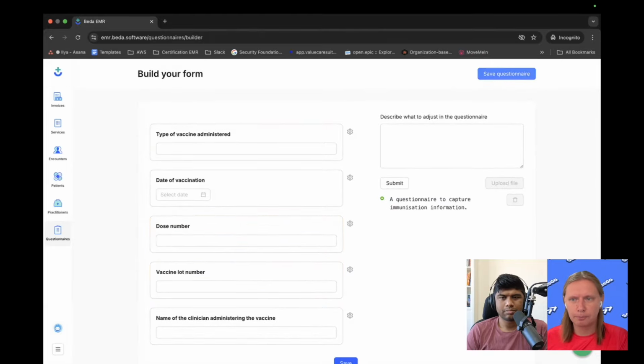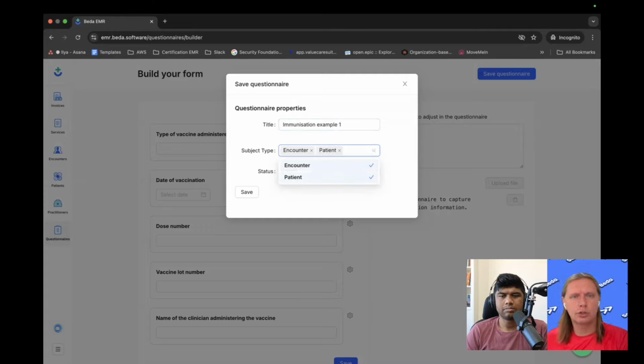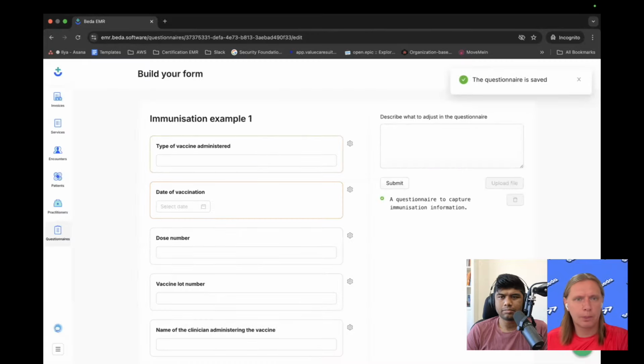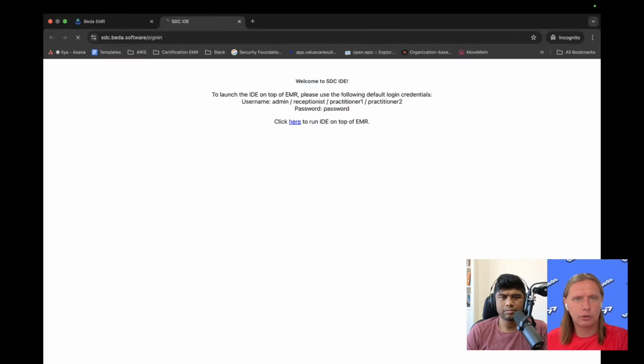So we can just save this questionnaire. Like this. Yeah. So now we select the context for this questionnaire where it will be shown in the system. I would like to be able to create this questionnaire in a patient profile or in the context of an encounter. And we change the status to draft to see it available in the interface. Okay. Now let's implement extraction for this questionnaire.